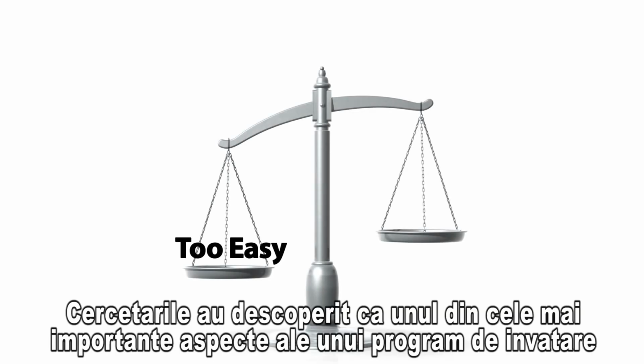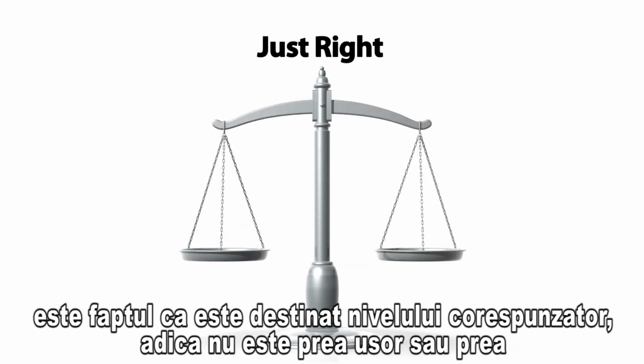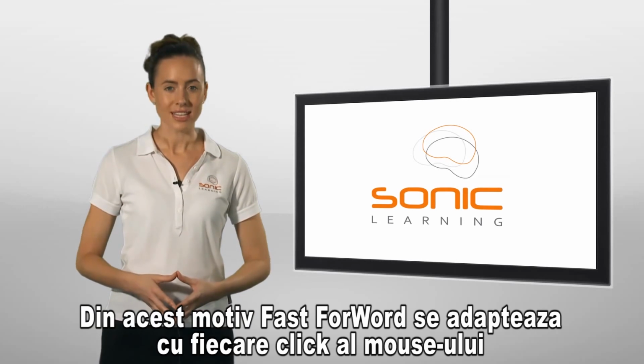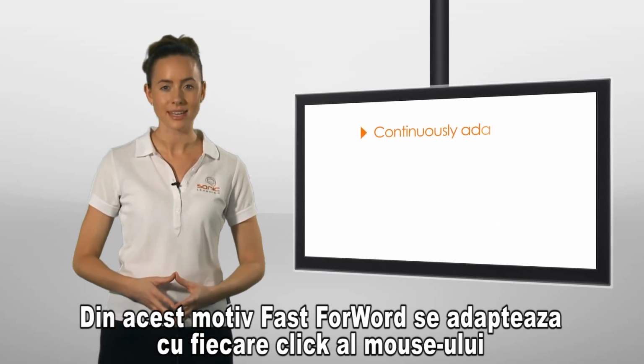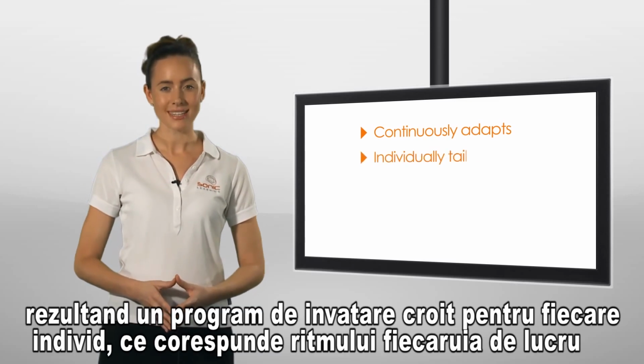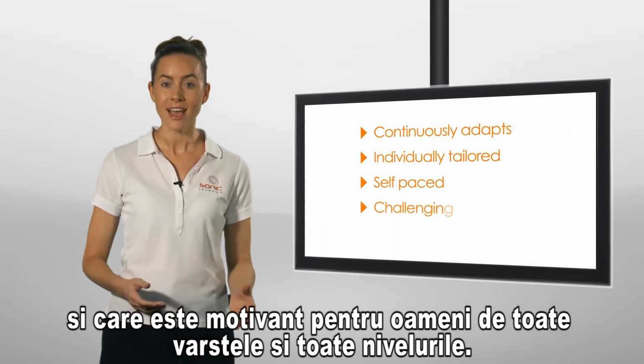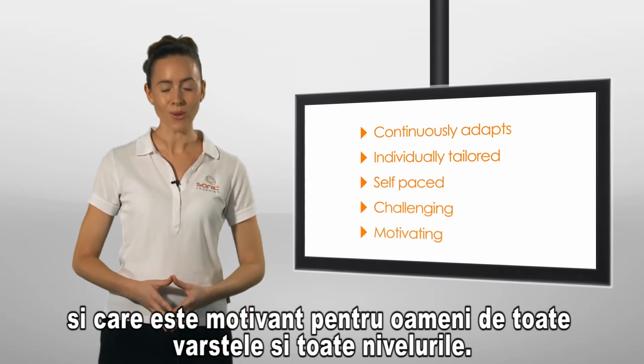Research has found that one of the most important aspects of any learning program is that it's aimed at the right level, so it's not too easy or too hard. That's why Fast for Word continuously adapts according to every click of the mouse, providing an individually tailored and self-paced learning program that's both challenging and motivating for people of all ages and skill levels.